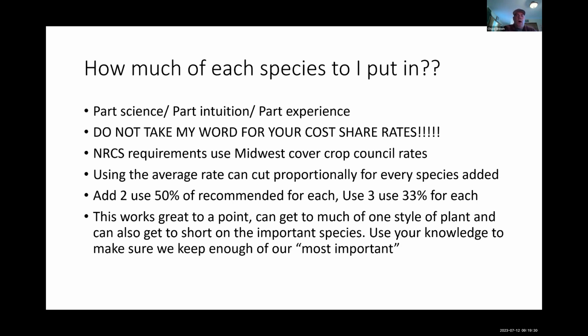It goes back to that why. If I have a grower that has been using cereal rye for quite a few years, and he says, I love this cereal rye for my weed control and for my erosion control on my rolling farms. But I'm ready to do a mix, and I say, okay, we're going to use the method of cutting it proportionately. We're going to add in 2 species to that cereal rye, and all of a sudden I go from a 50 or 60 pound seeding rate on my cereal rye, and I throw in a rape and a radish at a couple pounds.